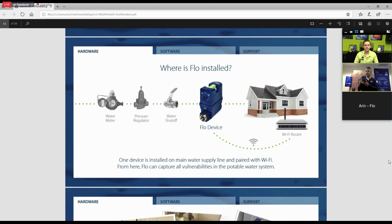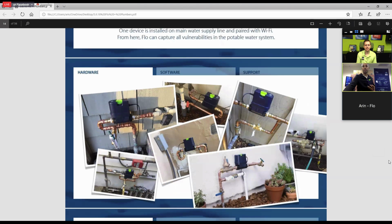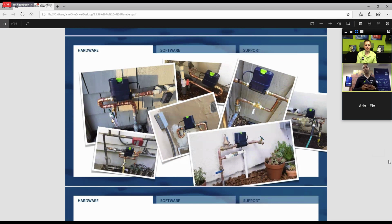Every second of the day, this device is collecting data on how water is being used from a flow standpoint, pressure standpoint, and a temperature standpoint. All three of the fluid mechanical elements of a potable water line. And so as I scroll down here, you'll see a bunch of different installations that we've done. There have been over 1,000 of these now around the country and around the world that have been deployed.